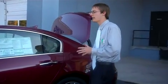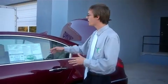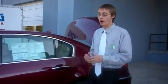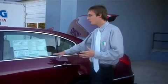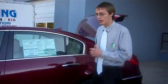Now, even though this has a very powerful V6 engine, it still gets really good gas mileage. 29 on the highway, 19 in the city. So even though you're cruising around in a big luxury car that's got plenty of power, you're not really going to be missing much on the gas. All right? Of course, good safety ratings, 5-star rollover ratings. Of course, Hyundai, one of your safer car brands in America.